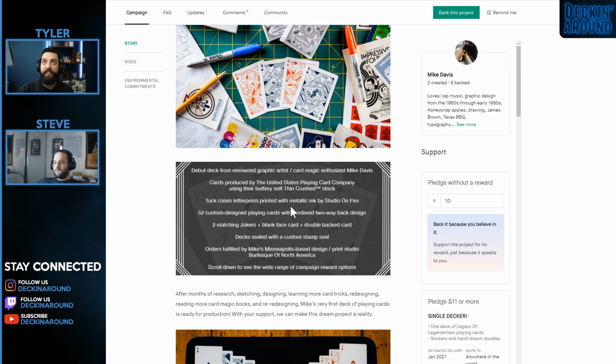But I do like the fact that out the gate, here we go, cards produced by USPCC using their Thin Crush stock, fulfilled by Mike's Minneapolis-based design studio. So again, here's a perfect example of someone who's going to be self-fulfilling and makes sure to mention it in the beginning. It's worthwhile to mention. People now know who's fulfilling.